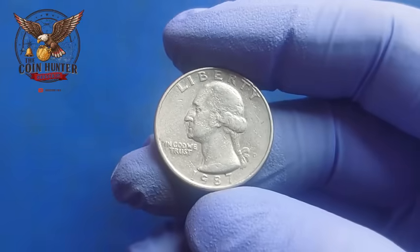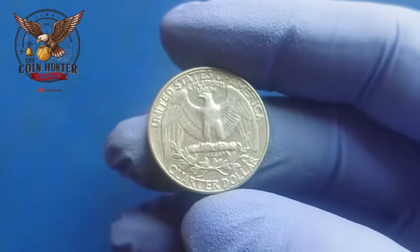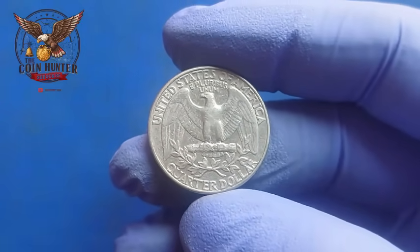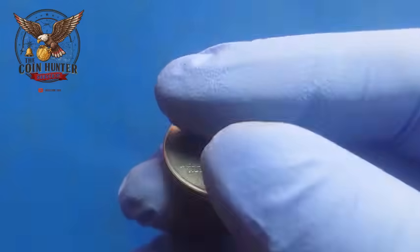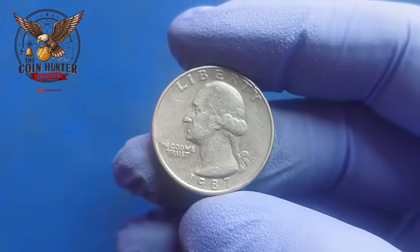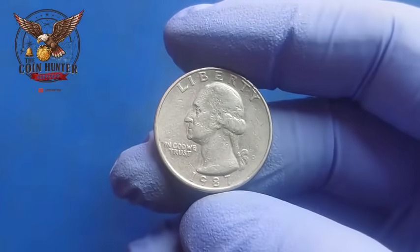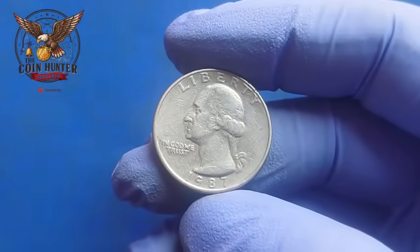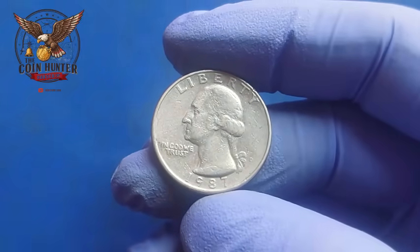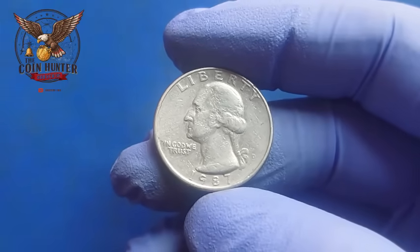The error we're talking about involved a double die obverse, but not just any double die. We're talking about an extreme double die where Washington's profile, the word Liberty, and the date 1987 show dramatic doubling that's visible even to the naked eye. This happened when the die used to strike the coins was accidentally impressed multiple times during the hubbing process, each impression slightly offset from the previous one, creating this stunning doubling effect that makes the coin instantly recognizable to those who know what they're looking for.